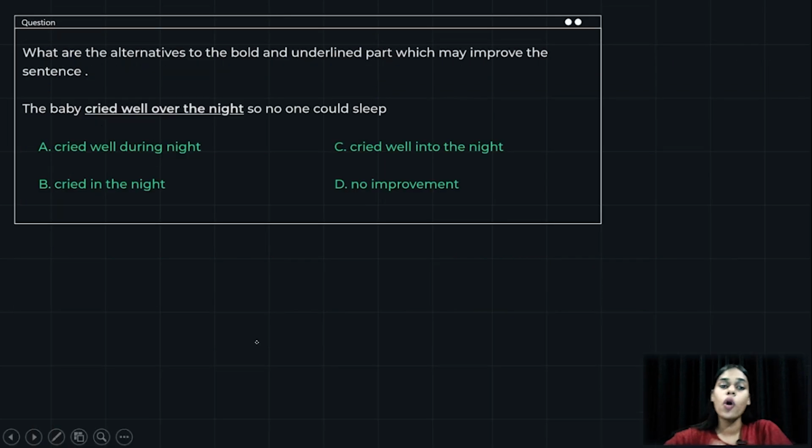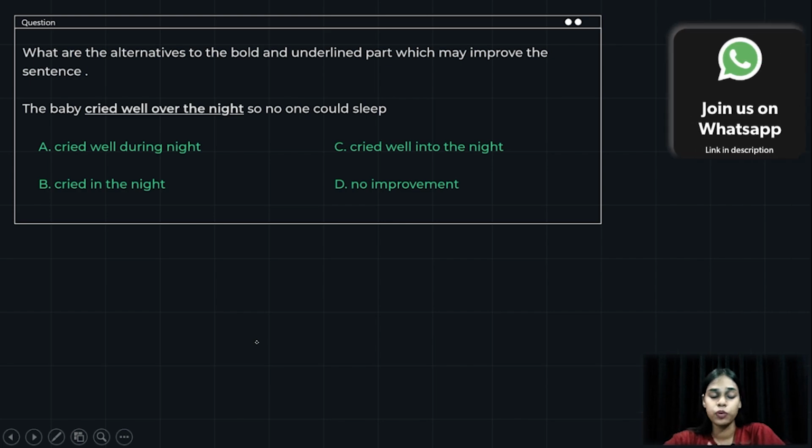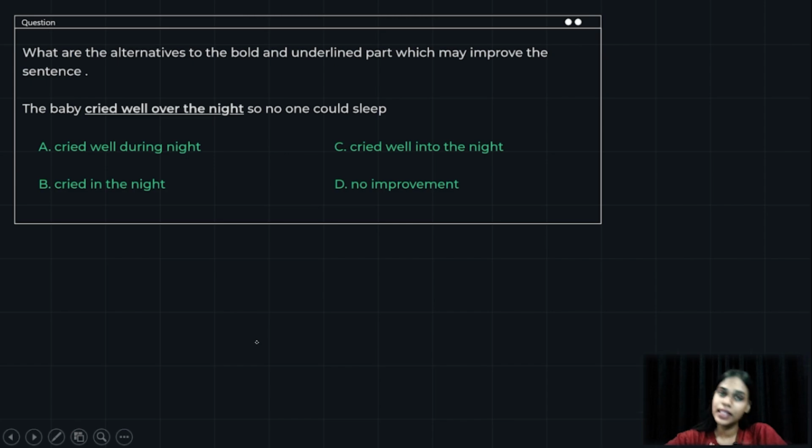Alright, so the comprehension part is over now. Let's move ahead with the grammar portion. We have 5 questions based on grammar. So let's quickly see it.